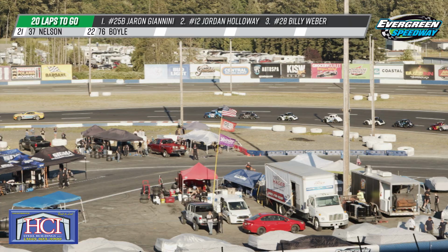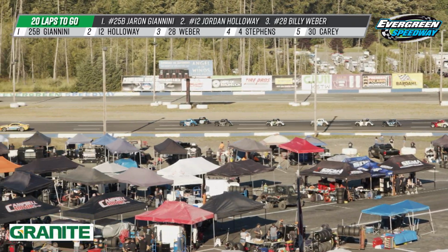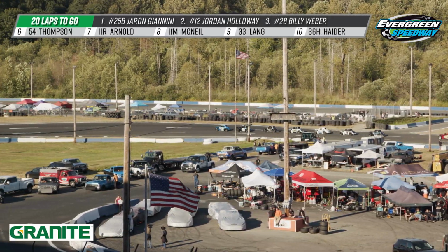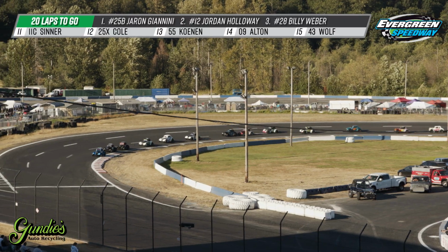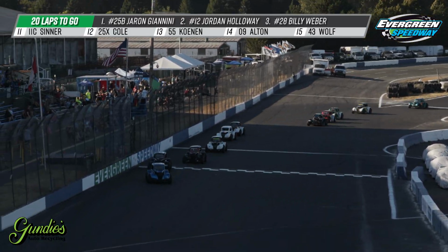Last time, Giannini, though, looked so strong on that initial start. And we're going to head to a single file restart now for the Legends, just trying to get some laps in this time. We still have 20 laps remaining, only 10 down for their A-main event, as Jaron Giannini is going to lead the field to green. Giannini's been so strong in this one. Holloway right there behind him. Green flag in hand, and out comes the green flag, and Giannini just shows the power of that car.